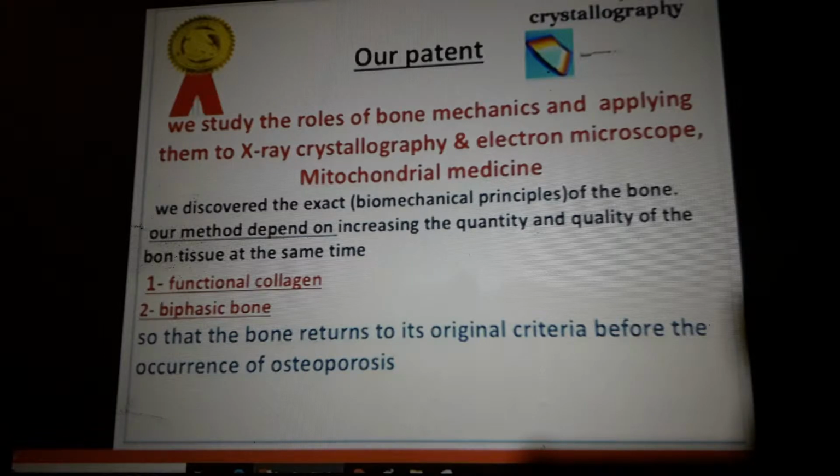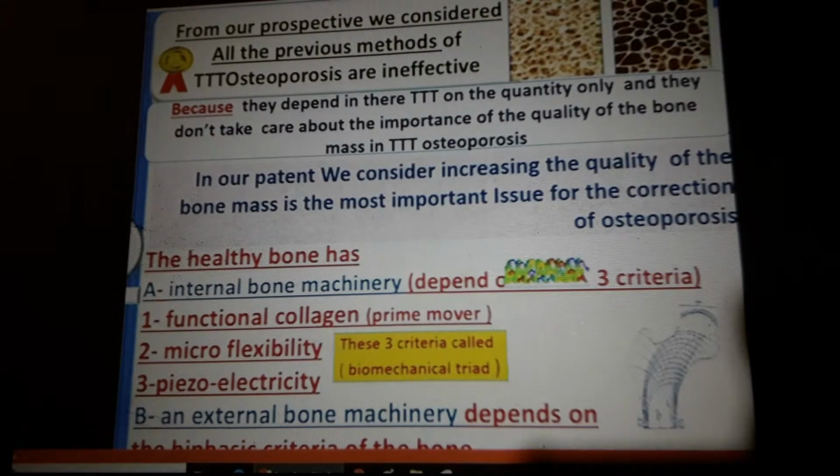In our patent, we use X-ray crystallography and apply bone mechanics to the electron microscope and mitochondrial medicine. We discover the exact biomechanical principle of the bone to treat osteoporosis, as we will see in the next slide.